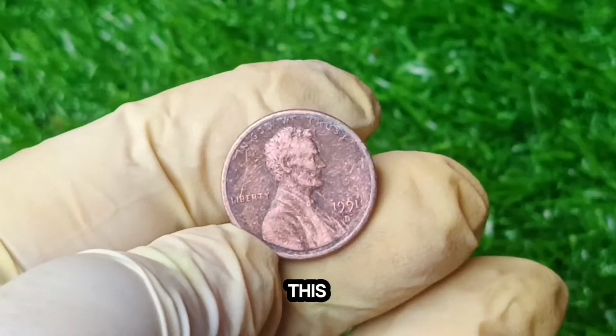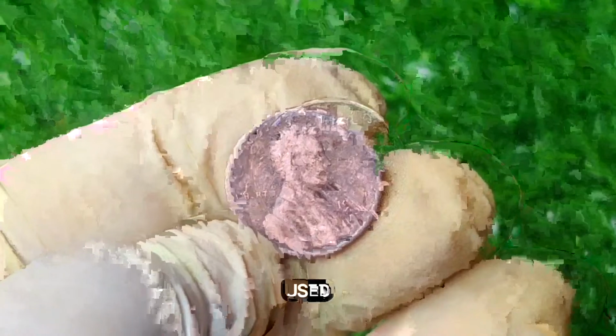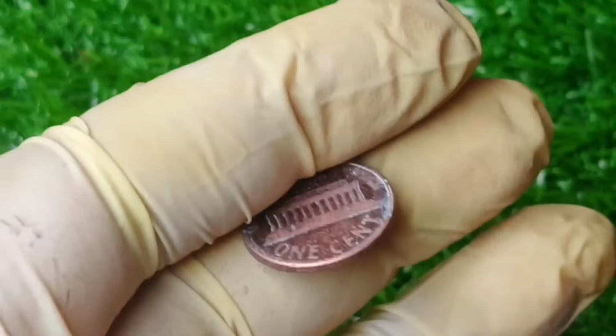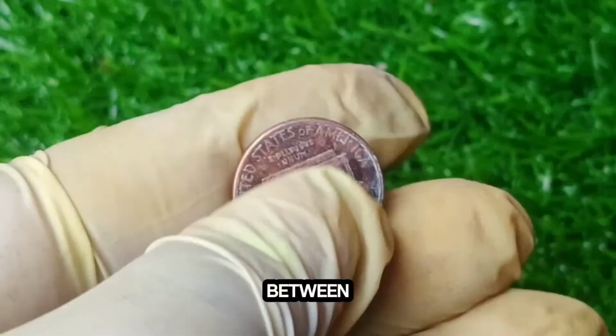This happened when the plates used made contact with each other, but the metal blank in between allowed the design to be transferred, causing a result known as doubling.